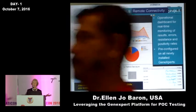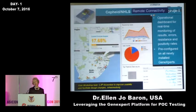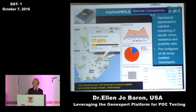So here is an example of this system as a dashboard that was developed in South Africa for tuberculosis remote connectivity monitoring. And what you see is they've developed a system of red, green, and yellow stoplights for each testing location. They can look at reports by week. They can also look at machine failures. So if there's a particular site or even a particular user who isn't doing well, that person can be targeted for additional education.